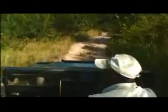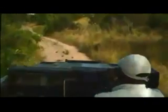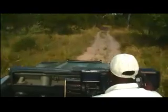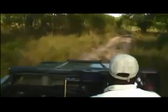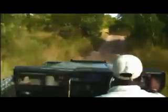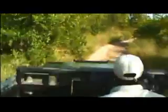Tracks are very fresh here. They must have walked down here before the sun rises. It's dawn. So the Francolins and the Guinea fowls are the first birds to be heard calling first thing in the morning. Maybe nosy birds. I also hear them from my house every morning, just before the sun rises.